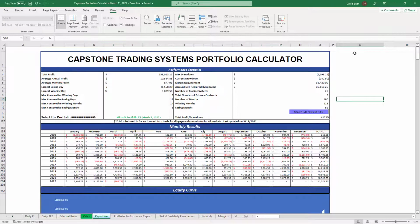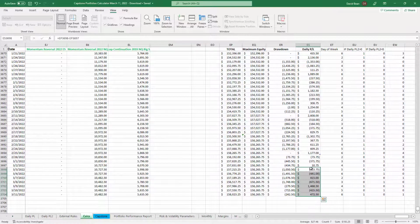Over the results of the portfolio calculated through Friday, March the 11th, 2022. Our latest setup, we're just trading this since March the 3rd. Micro Stock Index Portfolio 25. Hypothetical results are down 168.75.